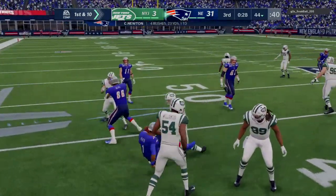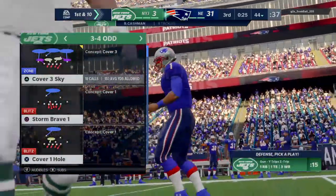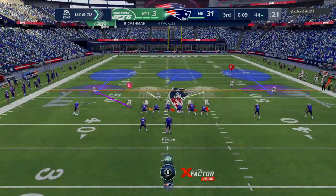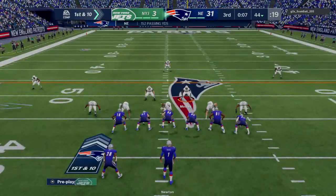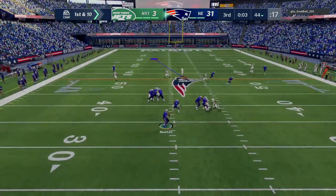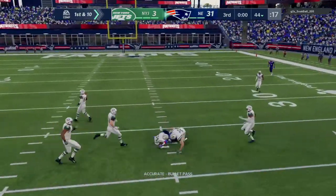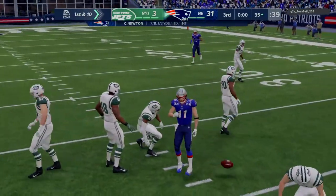And they'll get it up just short of the 45 at the 44. That goes as a gain of 11 and a Patriot first down. Back-to-back good plays have them on the move on first down. A shotgun snap for Newton. And oh, look at that, a diving catch.